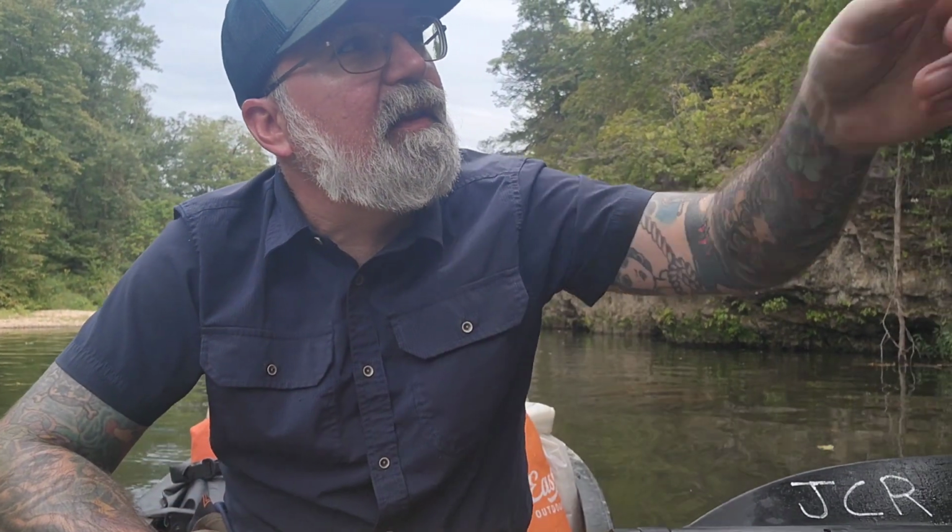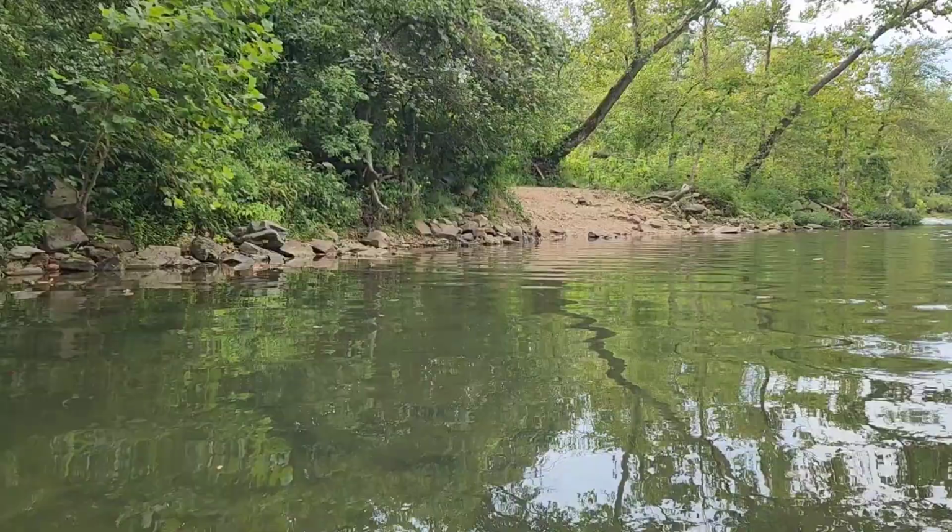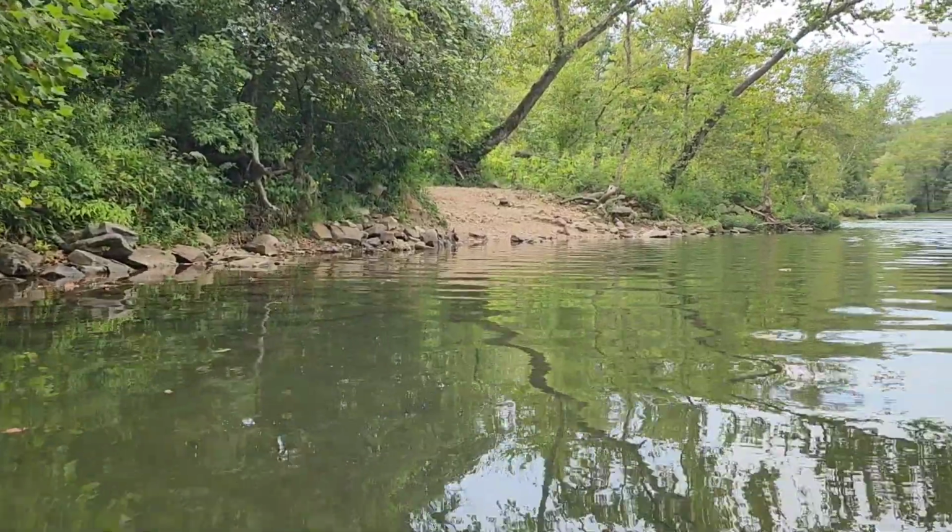All right, if you can hear all that white water off in the distance, I'll switch the camera around so you can see it. We are getting here to the hospital ruins. Oh, awesome. I can see the hospital off to the left. We'll go into the sandbar right here.